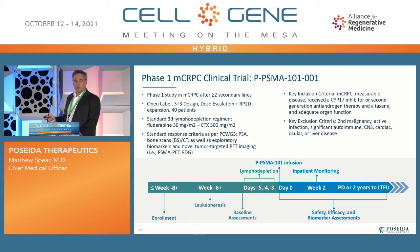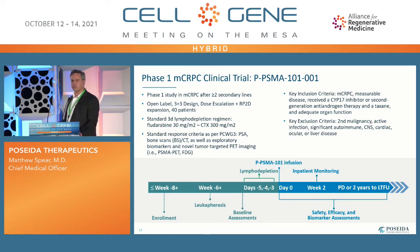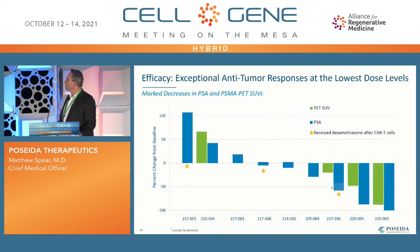As I also mentioned before, autologous products for solid tumors. We initiated a clinical trial for PSMA-101, PSMA-targeted CAR T cells for metastatic castrate-resistant prostate cancer about a year ago. The trial's been moving forward nicely. We actually released our first data set at the CAR-TCR meeting approximately a month and a half ago. The results were quite impressive.